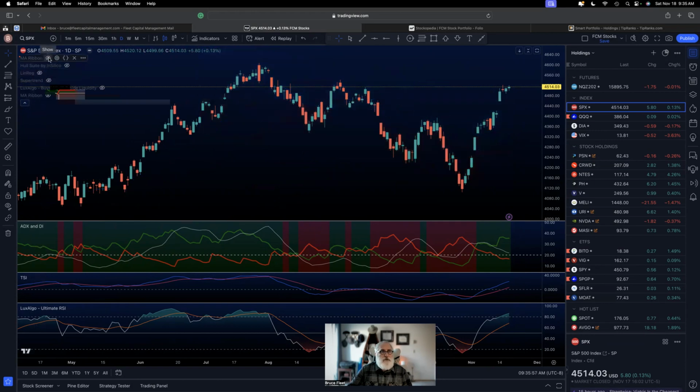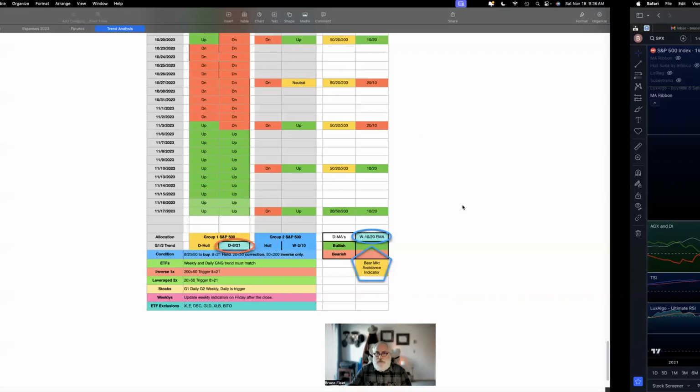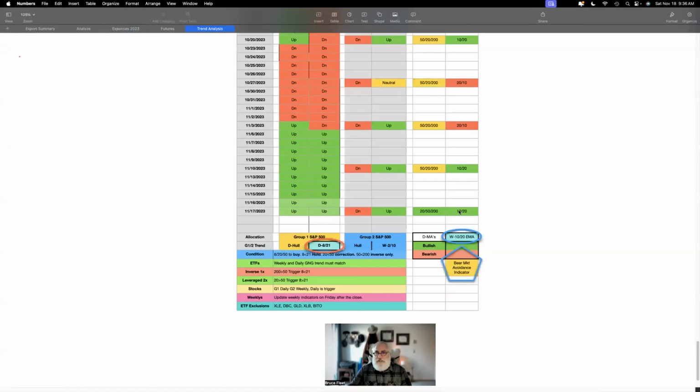So let me turn all of this off. Go to weekly and turn this on. So the weekly, the blue is the 10-week, okay? And the gold is the 20-week, and we have crossed back up. And this is our important indicator. This is the bear market indicator. So it did cross down for a couple of weeks, but it's now crossed back up.